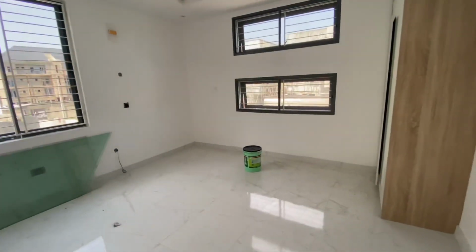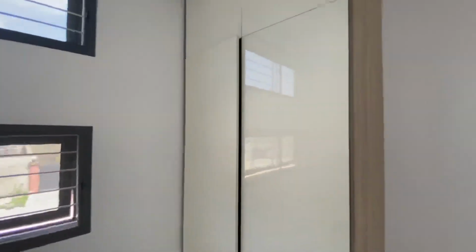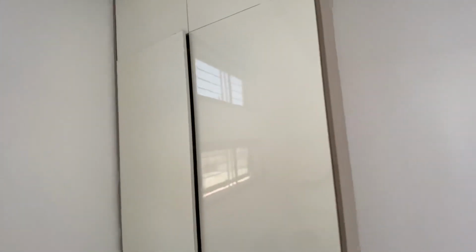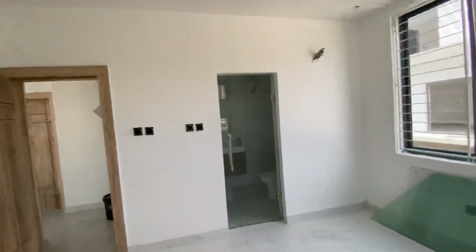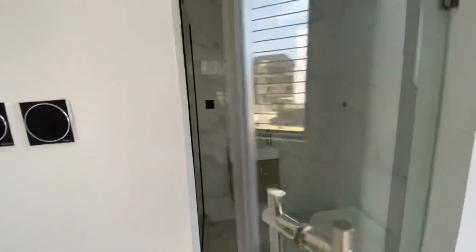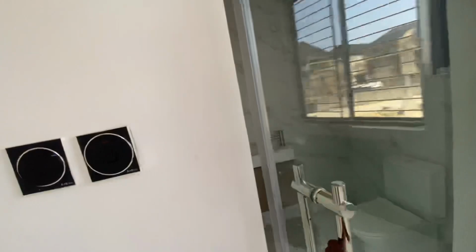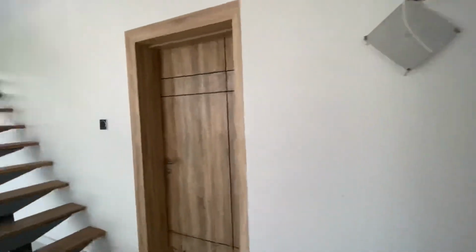Okay, this is another tiny room, probably the visitor's room. It has this wardrobe here. Pretty new actually, this house. Yeah, here's the bathroom. I mean, for Nigeria, the quality is really good. But for the price, no idea.